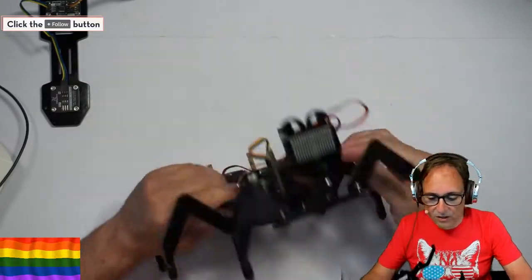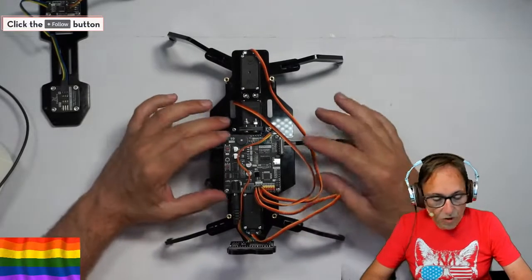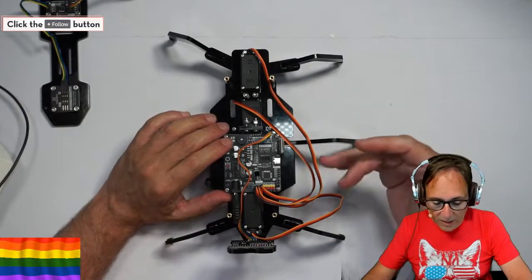My problem is that you need to use an Arduino to program this. The Arduino is part of the board. What happened is, I think it was maybe my driver. So I thought I was uploading the information, but I'm not.